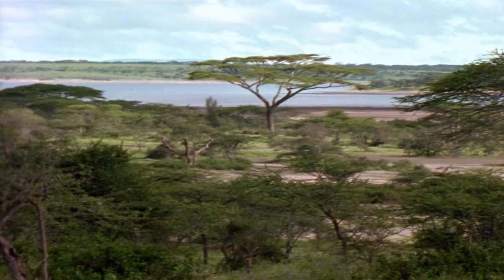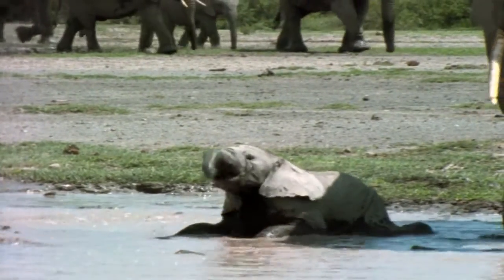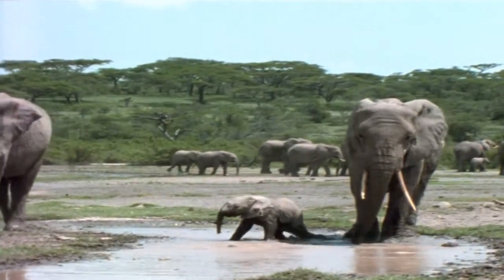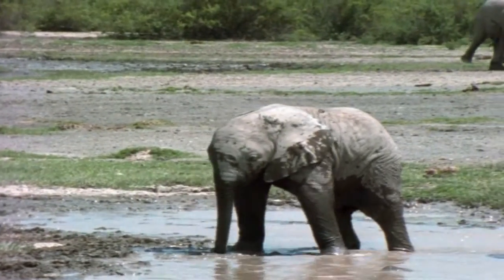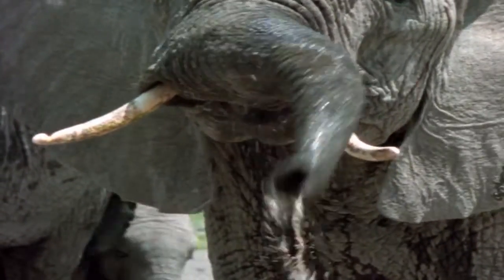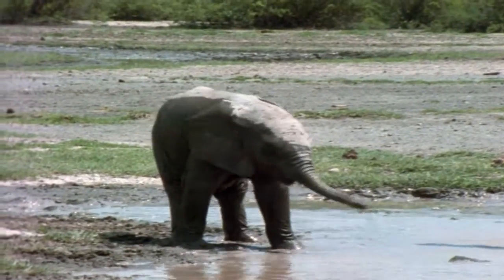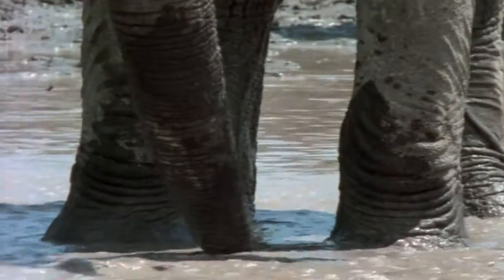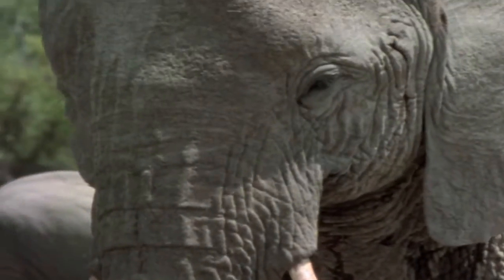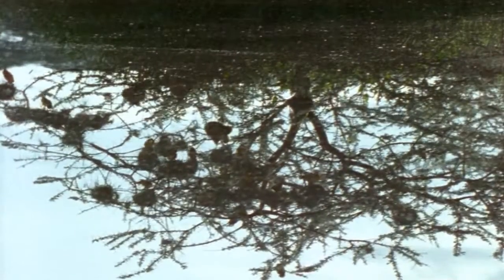Impala prefer dense cover, and when there is little, only some can afford to relax. Every day, elephants visit the pools at the lake edge for refreshment. Because of their size, they have little to fear in the open. But other creatures, more vulnerable, can find protection here in the wettest months of the year.